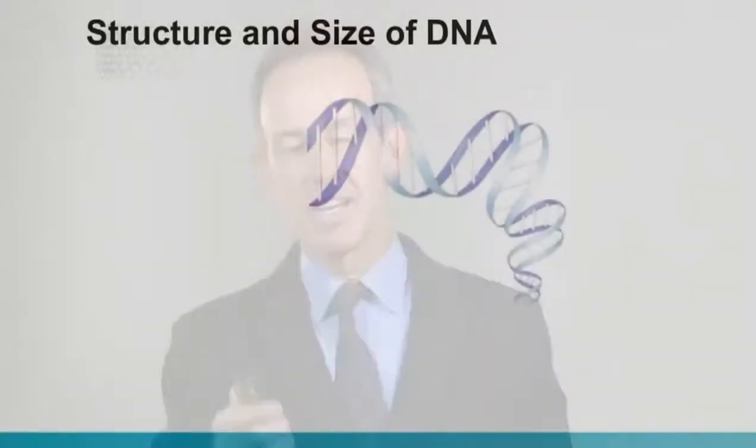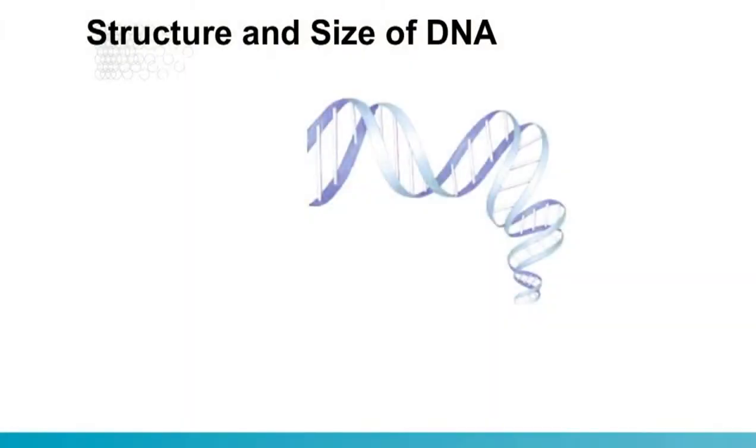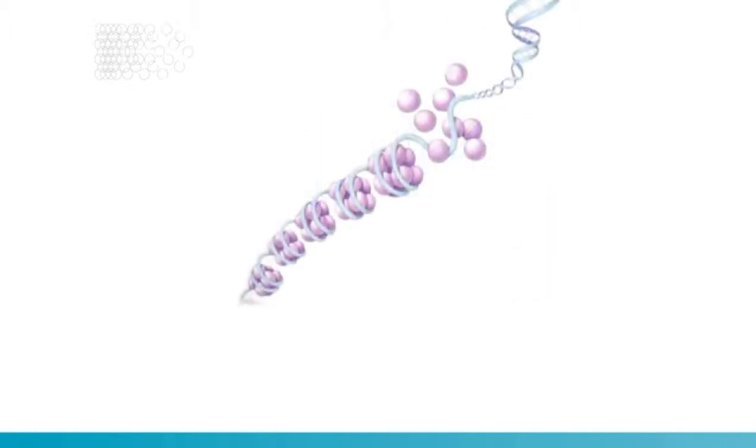So how big is the DNA? How much information is there? This is important to know because I've just talked about two genes and how they might change as we age, but there are a lot more than two genes in the human body. The structure and the size of DNA is mind-boggling, especially when you consider that it's in every single cell of the human body. So here's some DNA here, and let's look at its secondary structure, which is this coil, like a twisted ladder.